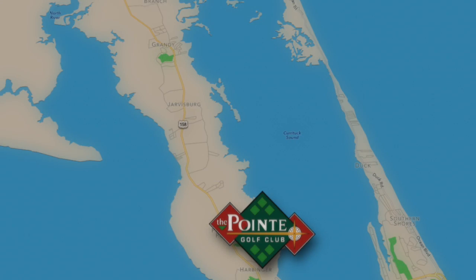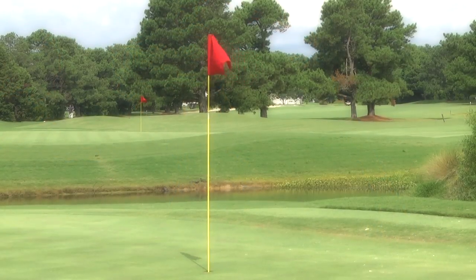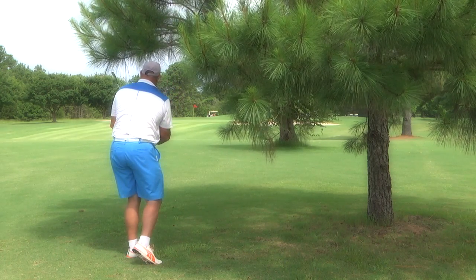Not only here, but our sister course, the Carolina Club, which is just 10 minutes north. You're not going to go on an Easter egg hunt looking for your golf ball out here, which is nice. And we even trim the tree branches so you can get underneath and still knock your golf ball out. So it's a nice little touch that we have here.